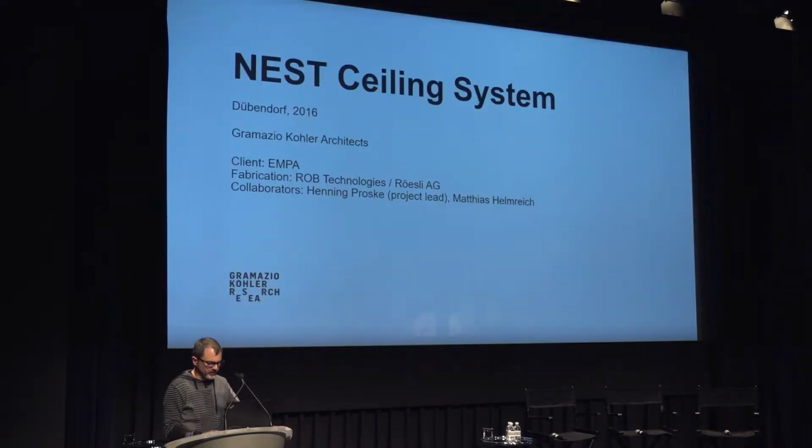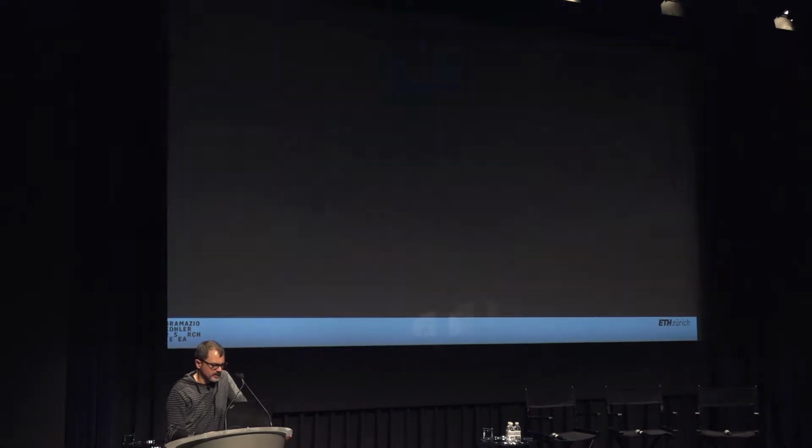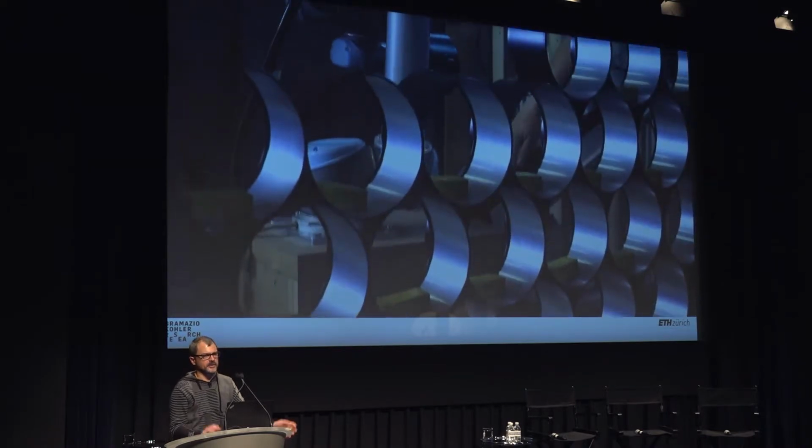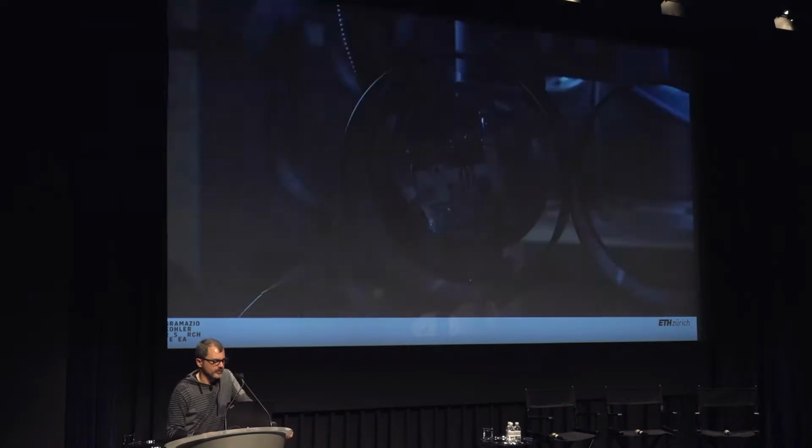Now, very quickly, to show you another example that is more recent, also working with very simple elements to create a very complex result. I would like to show you a ceiling system that we developed for this building. This is a building we designed a few years ago, an experimental building platform. It is a very rough building from the exterior, and in the interior it's very, very refined.